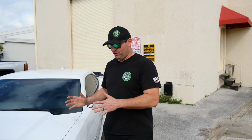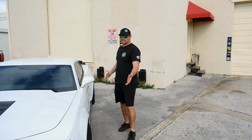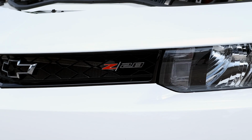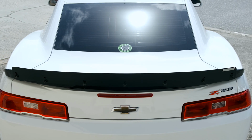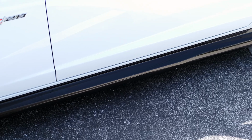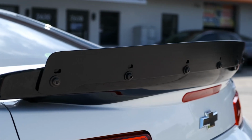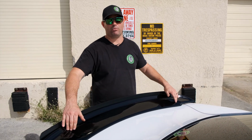The whole idea of the Z28 program was to offer customers basically an out-of-the-box race car, which is really what this is. So one of the features of the Z28 are the exterior aero components that GM put on this vehicle. They are functional, and they certainly stand out. We're talking a large front splitter, side skirts, and rear wing, all give the Z28 a very custom look.